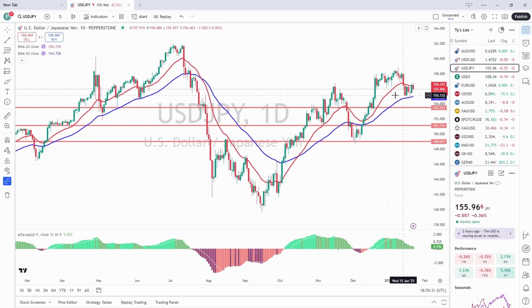It's really, really simple in my mind. Look, we're at a role reversal zone here at about that 156. If we get a close above the 20 moving average and above 156.50, we're going to look for pushing up to the 158. That would be our target on the long side. And if we get a daily close below 155, which means it's broken all of this down here, we'd be looking for 153.50 as the target on the short side.